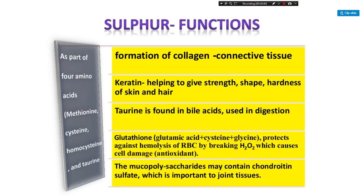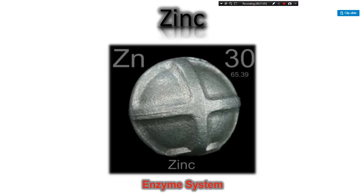Taurine is found in blood and bile acid used in digestion. Glutathione protects against hemolysis of RBC by breaking down H2O2, which causes cell damage. Cartilage may contain chondroitin sulfate, which is important to joint tissues.